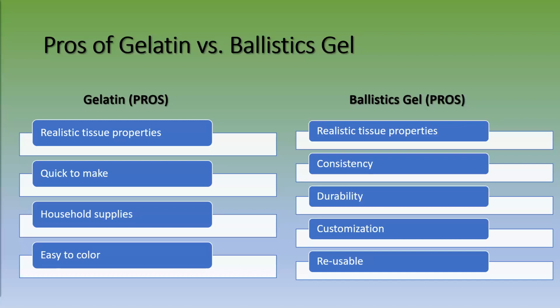So for today, we were just going to focus on two different kinds of materials, the pros and cons, and talking through how to make gelatin and ballistics gel phantoms. So I use gelatin. Some of the pros of gelatin are that it's still pretty realistic. They're pretty quick to make, and you can use supplies that I get by going across the street to Target and buying them, then coming home and making the phantoms. And they're pretty easy to color with just some food coloring. Mona, how about you? Ballistics gel?